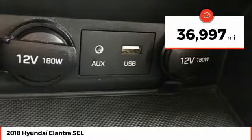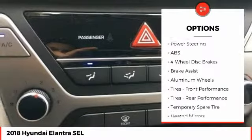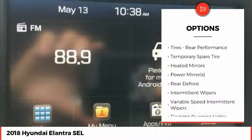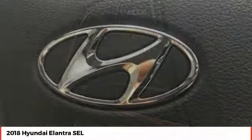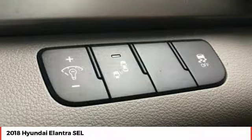Here are some of this vehicle's great options: backup camera, anti-lock braking system, stability control, traction control, keyless entry, steering wheel audio controls, Bluetooth, adjustable steering wheel, power steering, driver airbag. If affordable style and reliability are what you're looking for, this vehicle couldn't be more perfect. Drive it today.